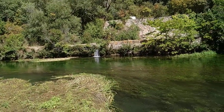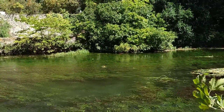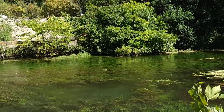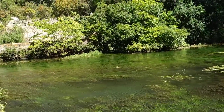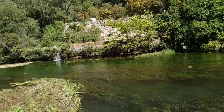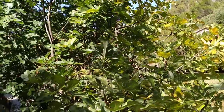But figs are also a typical riparian species, a typical species along Mediterranean creeks and rivers, especially such with very high fluctuation in water levels. So they can tolerate being immersed in water for a couple months, and they can also tolerate being extremely dry for a couple months.